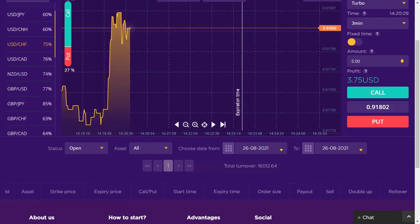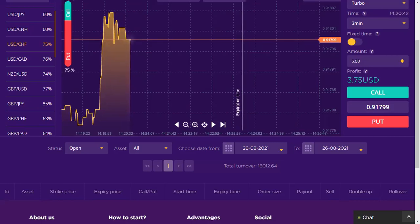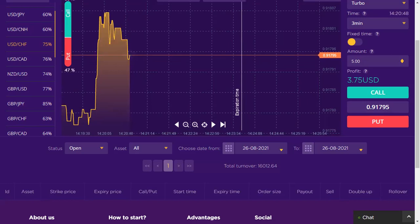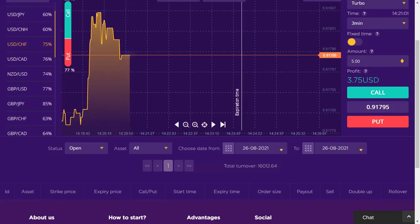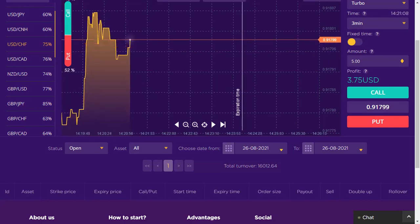All right, so it did close above that zone as our next confirmation for a buy on that same USD CHF. But because of that red folder, it could go the opposite direction. All right, so let's see what's happening with the other pairs, the Euro JPY. I need to see a close below 1598. And then we can look to sell that Euro GBP.